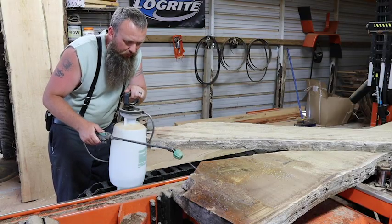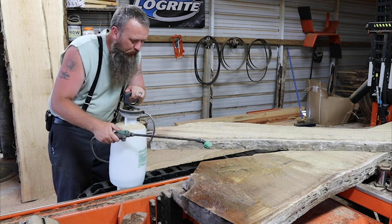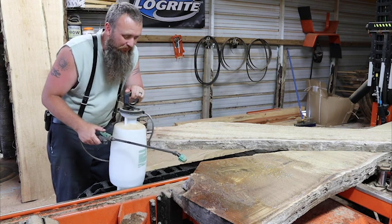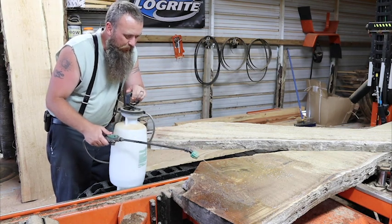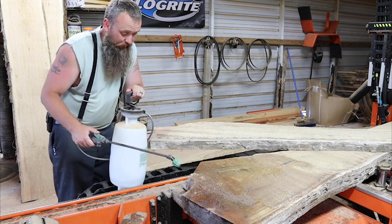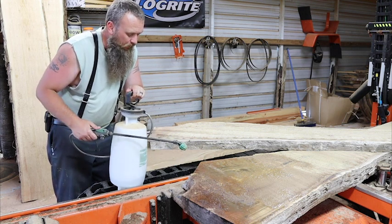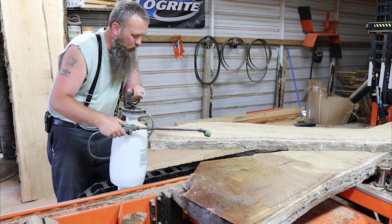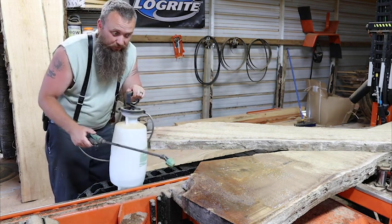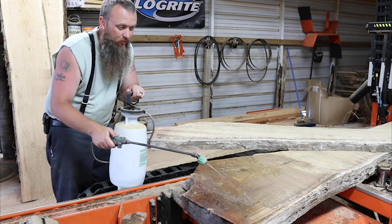Well, guys, this is how it goes sometimes when you get a tree that's been dead standing. Full of ants right here on the top. I always keep a spray bottle up here of some ant killer. This stuff actually will kill just about anything. Because you never know when you're going to run into something like this. If you don't kill them right away, they'll infest your whole building. That's happened to me several times.